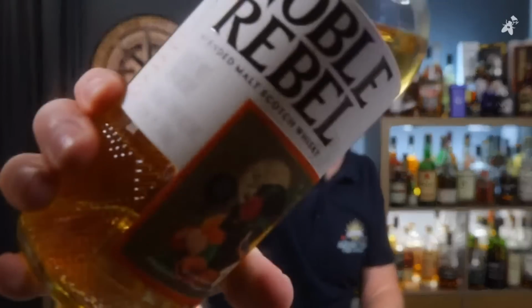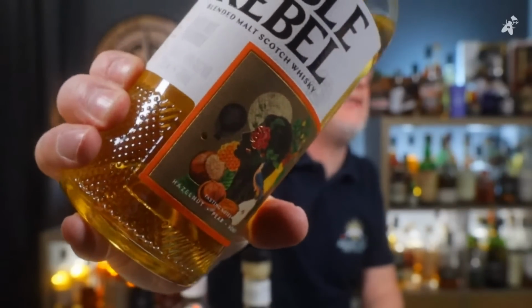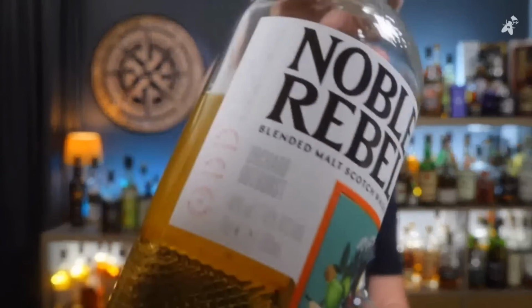So I paid $39.95 direct from the Noble Rebel website for all of these. I think I got free shipping. So I just paid the $39.95 for all 3 of these. So I'll show you the second one again because I didn't dwell on it. This is the Hazelnut Harmony. And the other one I held up there is the Orchard Outburst. So we've got a kind of nutty profile here. We've got a fruity profile here. And we've got a smoky profile here as well.